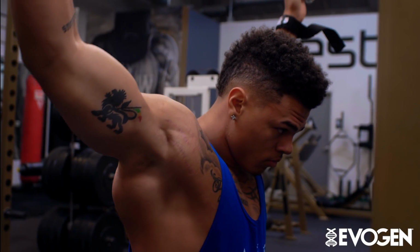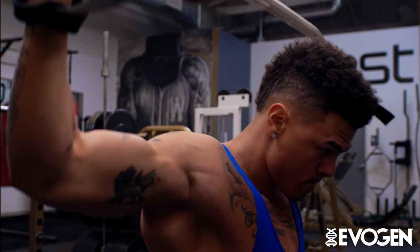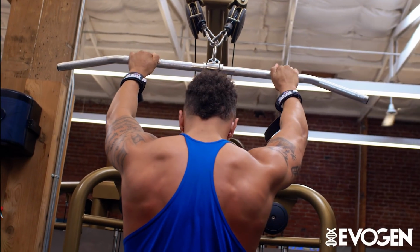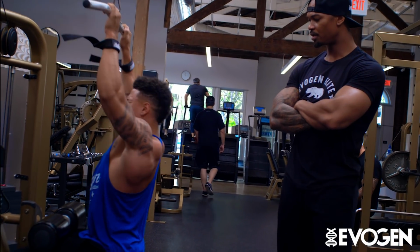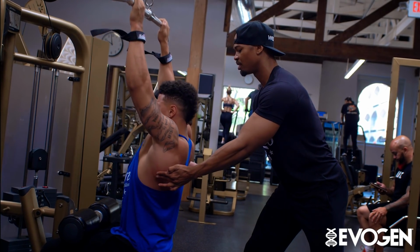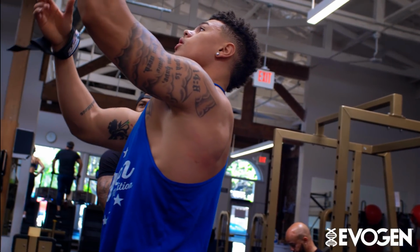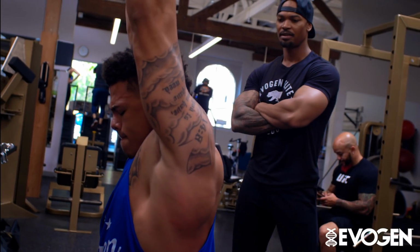Head forward. 1. Stretch, drive down, squeeze. 2. Stretch, drive down and squeeze. 3. And stand up. Readjust. Below the chin. 8. 2 more. 9. Last one. Reach up for it. Drive it down. Stand up. Not too much rest. Reverse. Yep. Same range of motion. All the way down. Back the last.